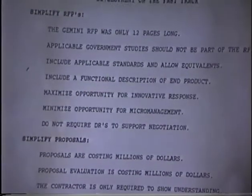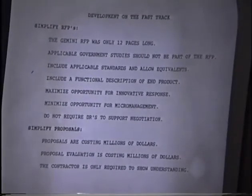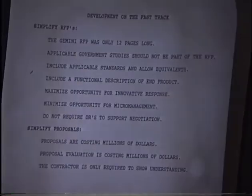And the first thing that I want to call to your attention, and I pulled out a lot of interesting data from various programs in the past. First thing right up at the top, the government RFP for the Gemini program was only 12 pages long. Now, I don't think any of you in here worked on the Gemini program, but it was a good program. Got the job done, did what it was supposed to do. Now, I don't know of any reason why any RFP that comes out today on any program, including space station, should be longer than 12 pages. If you want to start off on the right foot, go that way.